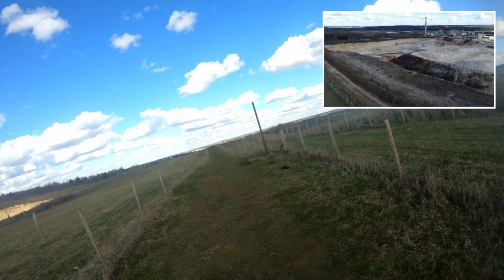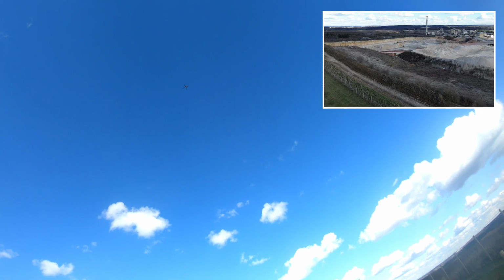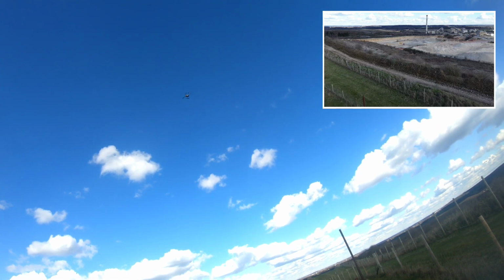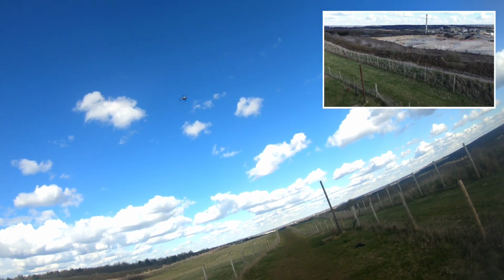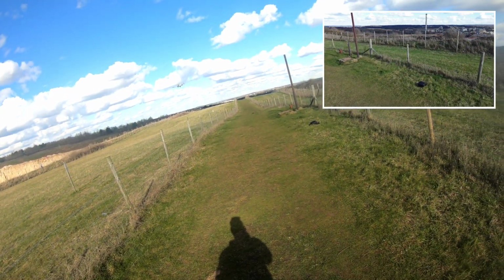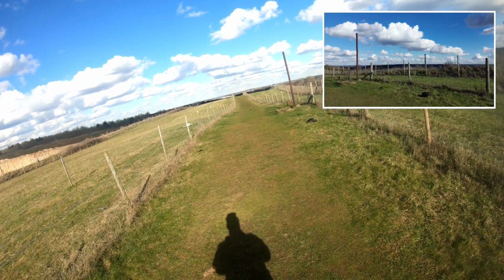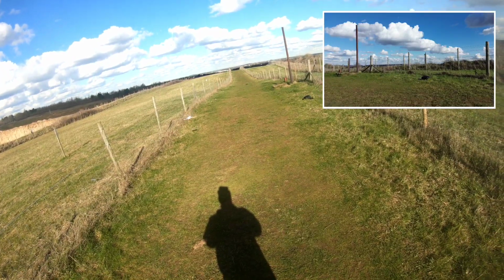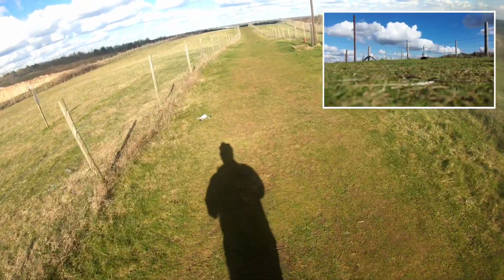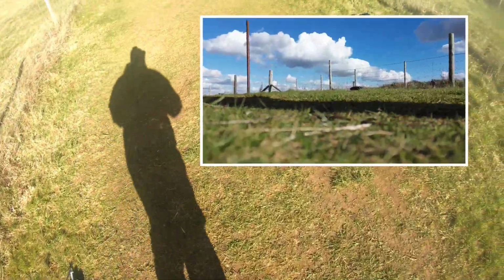Wow, it's really a lot slower than I thought actually. I thought it'd just plummet to earth. Very, very gentle. Come on, this way. That's not where I took off from. Fantastic. That's the first flight. Oh, I'm well chuffed with that. Where's the camera?